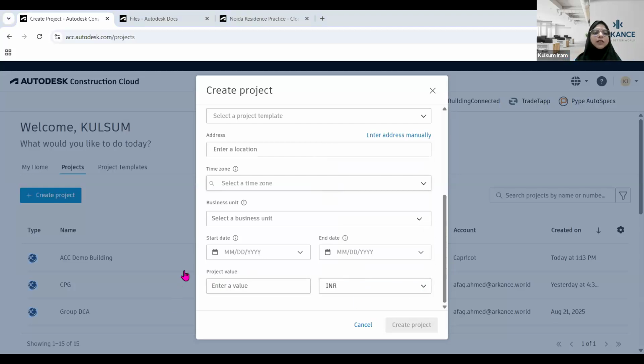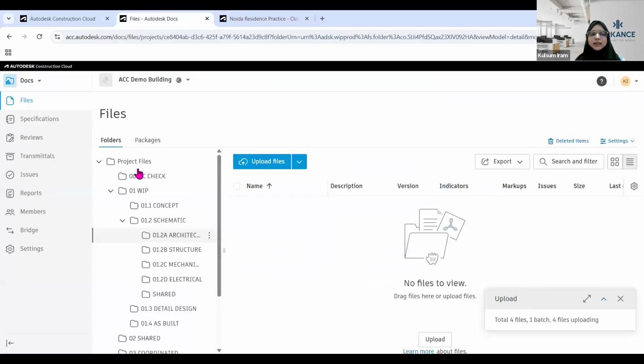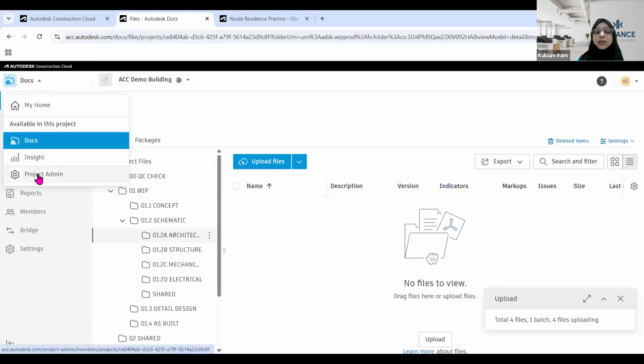Okay. Moving forward, I have already created a project and this is one of my projects. And you can see first comes our project admin. If you're an admin, you will be having this one. Then inside is going to be complementary, even if you are having access to docs, design collaboration, model coordination, build, takeoff, any file you will be having inside.